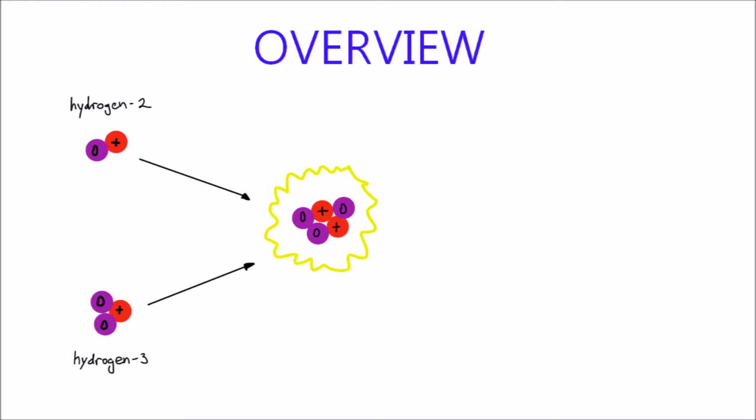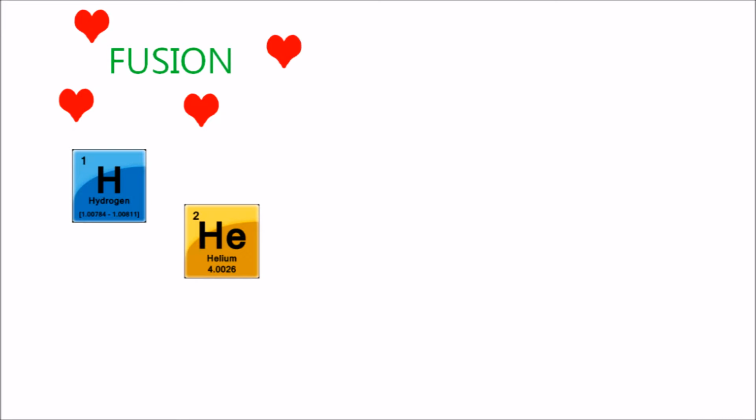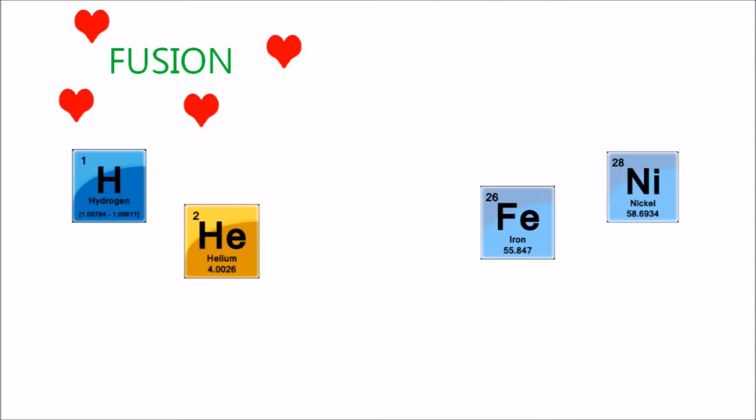On the other hand, nuclear fusion happens when two atoms, like these lovely hydrogen isotopes we have here, collide with enough energy to fuse together their nuclei, creating a new element, maybe sending off some spare neutrons, and releasing energy. Lighter elements, such as hydrogen and helium, tend to favor fusion over fission because they'll actually release energy when they fuse, and in the universe things like to release energy.